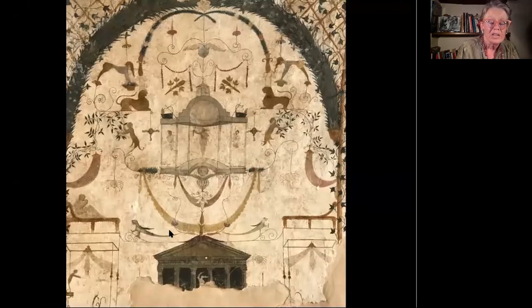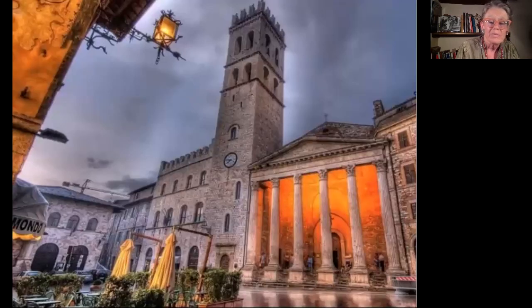One of the last images I want to mention is this temple here. Is it the temple to Minerva? We can't know. There's a statue in front of it. Was there a statue in front of the Temple of Minerva in 1556? There's the temple today. Maybe it was depicted in the painted vault. Maybe it was part of the Grotesque.